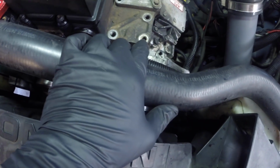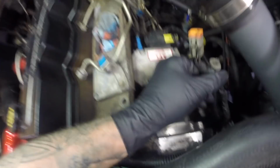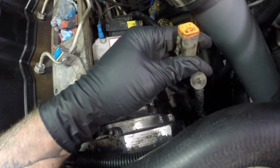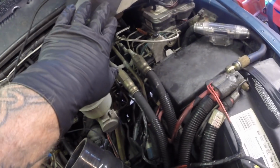Well, I got a lot of the stuff taken off, but I wanted to stop just a minute and show you, after you get your 13mm out for your throttle position sensor, make sure and unplug your harness on the bottom. Just don't take those out and go jerking on them, because there is a harness on the bottom of that and it unplugs. Then you can put that right up there.